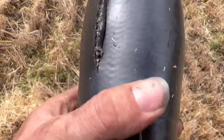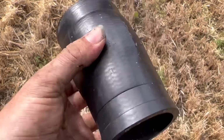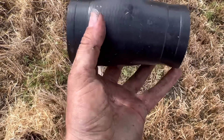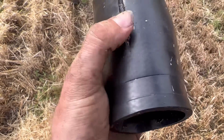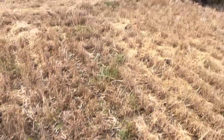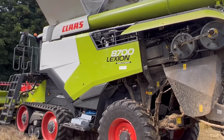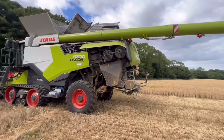So we've got it off. It's just split, which is a bit of a shame. And it's a reducer, so it goes from one size to the other, so it's not that easy to fix with just a normal piece of pipe. Anyway, it's on its way. Hopefully it'll go back on a bit easier now. We took a few clamps off, which gives a bit more slack, and then we finish the field.